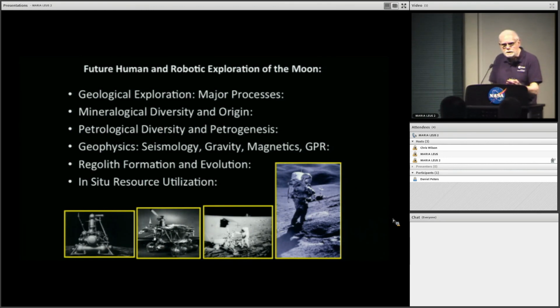Can we do it? We did it. Can we do it again? Of course we can, and it's up to you all to make this a reality. The moon's a great lab for the study of dike emplacement and planetary crust. Thank you very much.